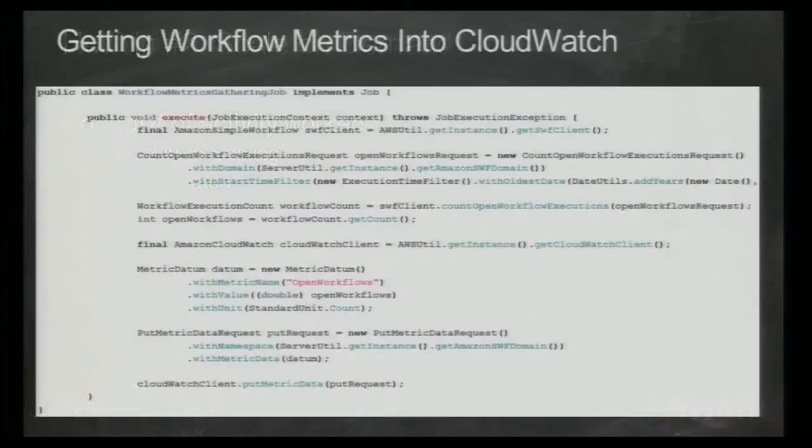So if we take a quick look at this code, this is a little job that runs every minute on our admin master server. It uses the Java SDK to call the Simple Workflow API, asks for the number of open workflows that are currently in the system, and then it puts that number into CloudWatch as a custom metric called open workflows. So every minute we're getting a running tally, an approximation of how much work there is in the system.